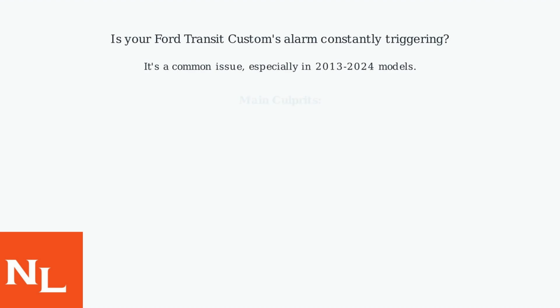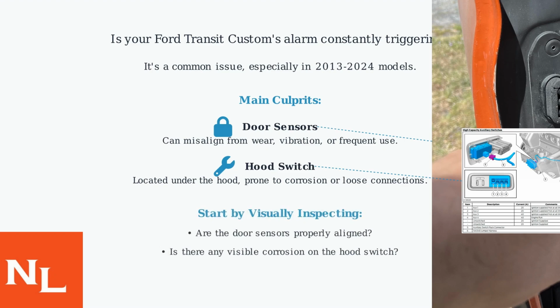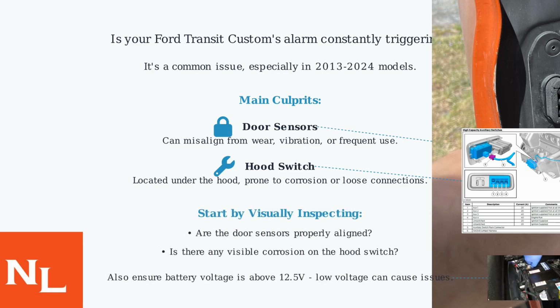Is your Ford Transit Custom's alarm constantly triggering? It's a common issue, especially in 2013-2024 models. The main culprits are often the door sensors or the hood switch. Door sensors can misalign from wear, vibration, or frequent use. The hood switch, located under the hood, is prone to corrosion or loose connections.